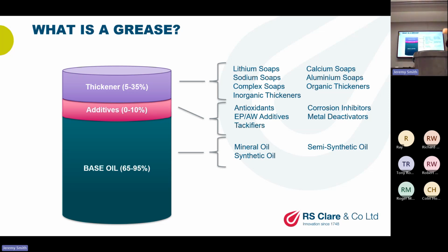So if I put this into the bucket and I suck some water up here, you can see there's nothing basically dripping out, but when I press it, there's water coming out of it. That means that the water goes into it and then keeps the oil in. And then, of course, if I put it back there and I press it again, it sucks the water back into the sponge. So in a nutshell, that's how a grease works.